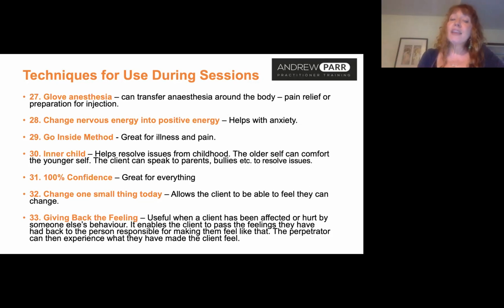Changing one small thing today. It's one we suggested in relation to the smoking, and I've suggested in relation to the weight loss as well. It's about allowing the client to make a small change. So even if they can't make the full change, for example with the smoking, if you don't feel they're ready to say goodbye to cigarettes completely by the end of your first discussion, then it'll be about changing one small thing. Or it might be more than just one small thing, but it's about making some progress and making them feel like they are taking steps to actually make a change.